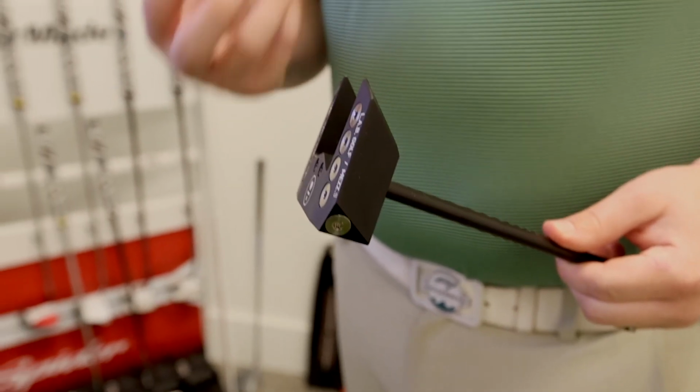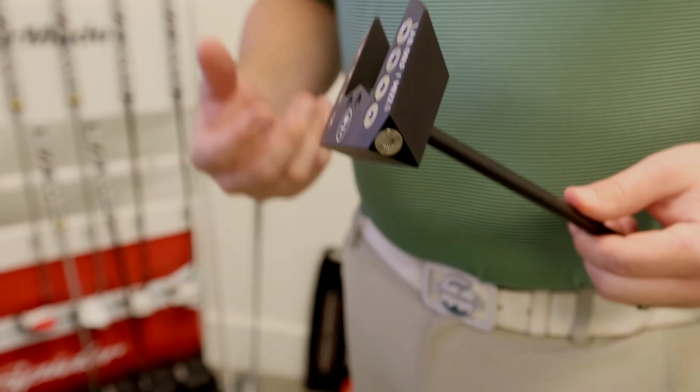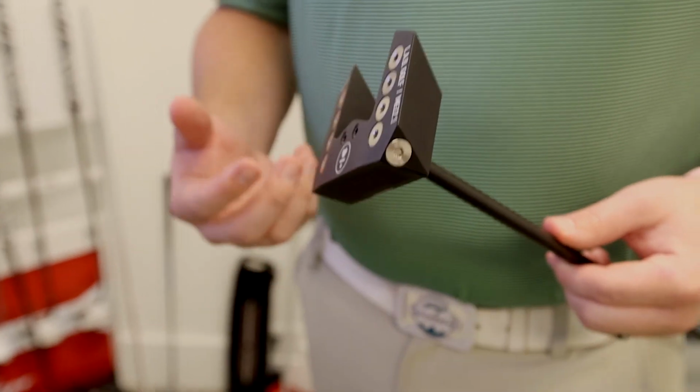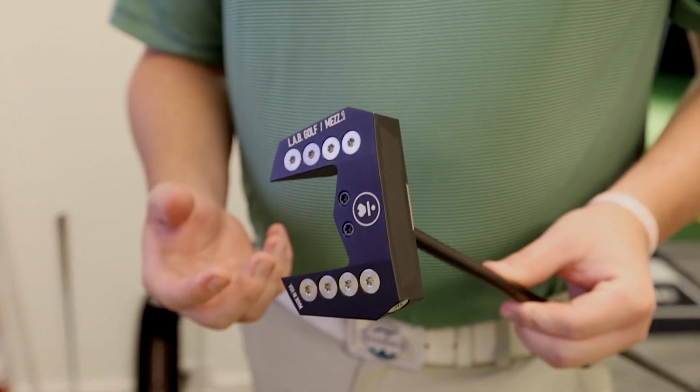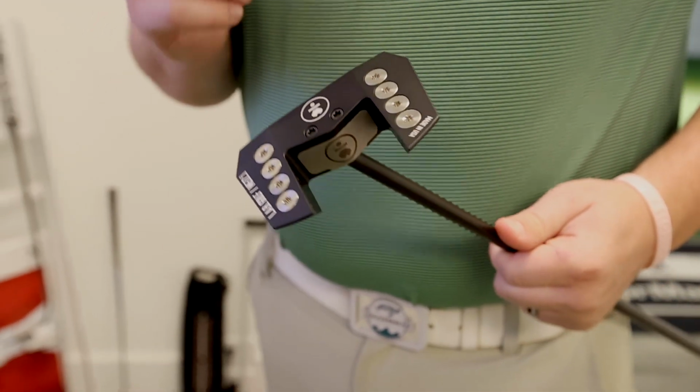It has a lot more solid sound, so it does have a little bit of a click to it. So again, responsiveness is how I like to kind of control speed as well, as I know if I hear a very loud noise, I've probably hit the putt too hard. So really, really liking the Mez.